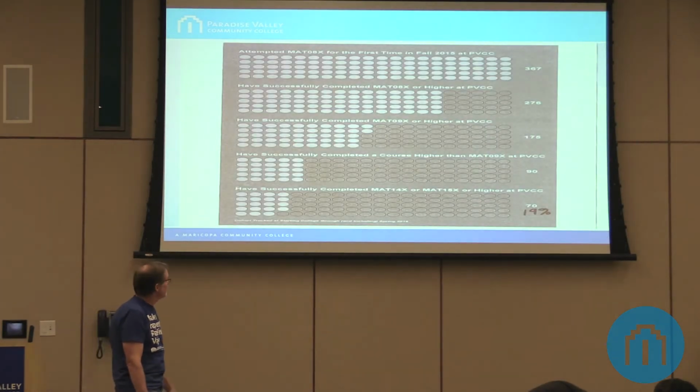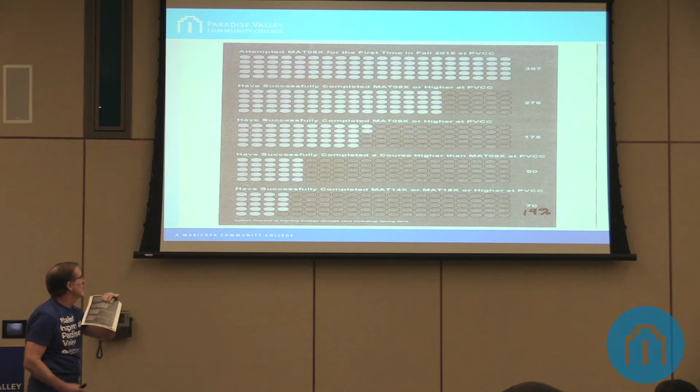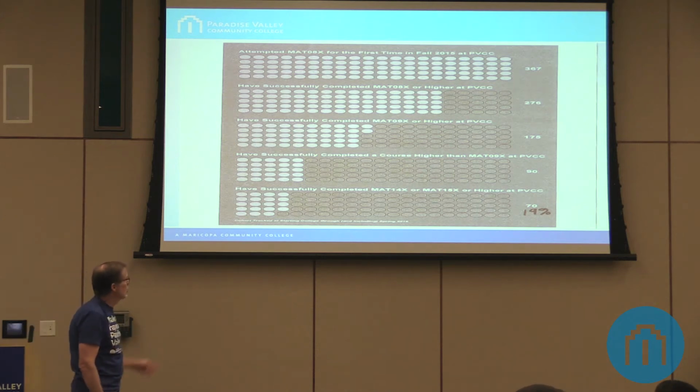So, more data. Now, this is PVC data. Can you guys see this? I actually have this in a handout form if you want to take a look at it. But here's what this is.